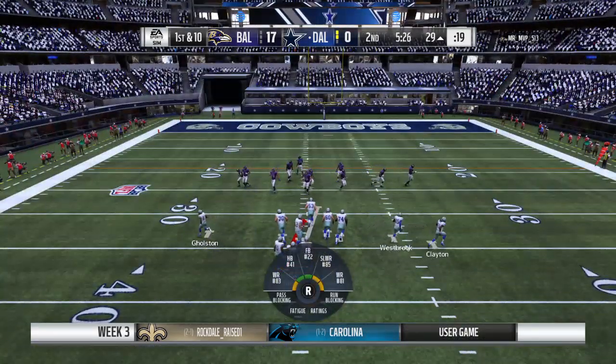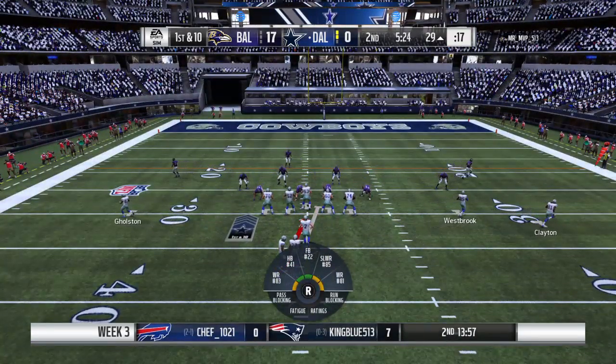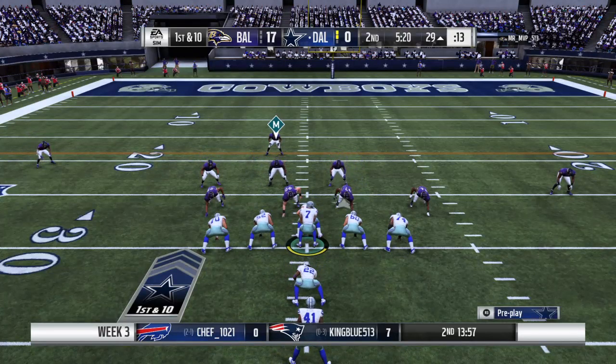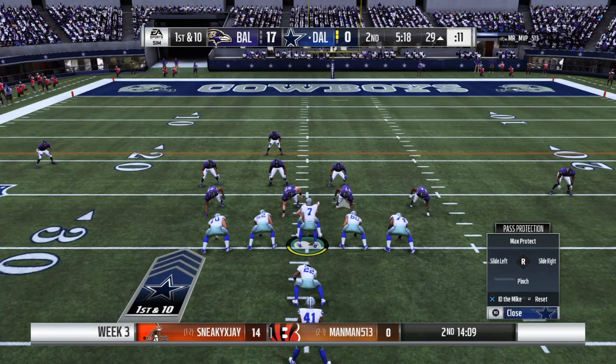This offense finding its legs now. Here's another 1st and 10. Here we go now. 3-19.